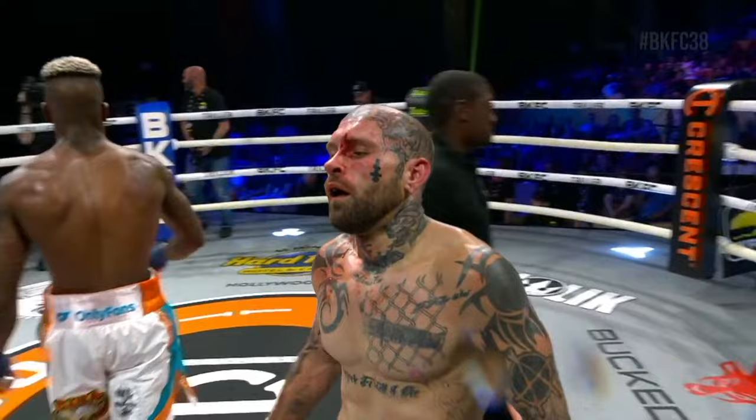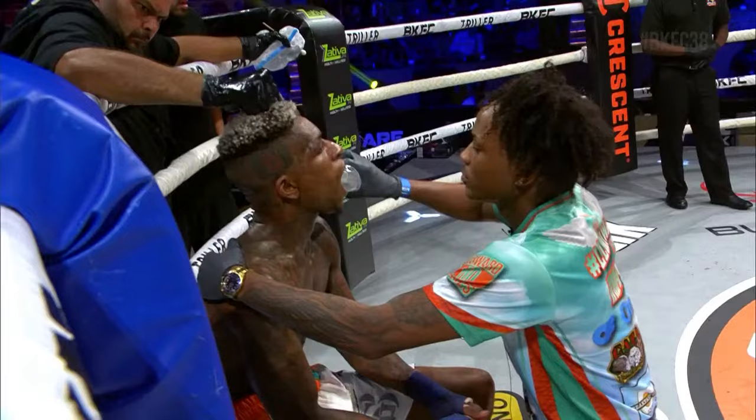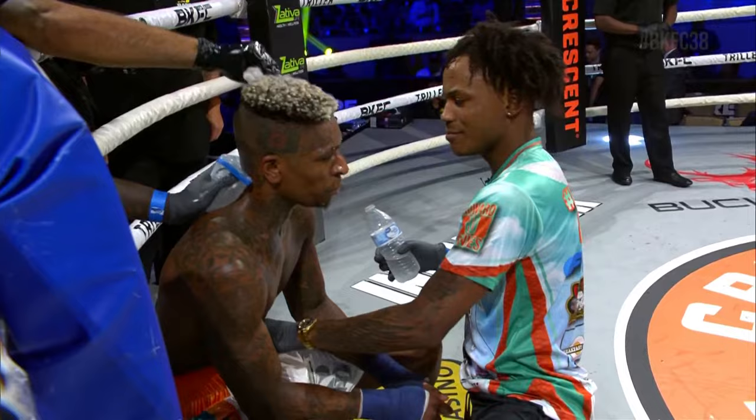And Sean, when you throw those overhand rights and those powerful left hooks and you miss them, those are tiring. You put your body out of position. There's only so many fastballs you can throw. Trevor's throwing a lot of them right now. So we'll see if that affects his conditioning.